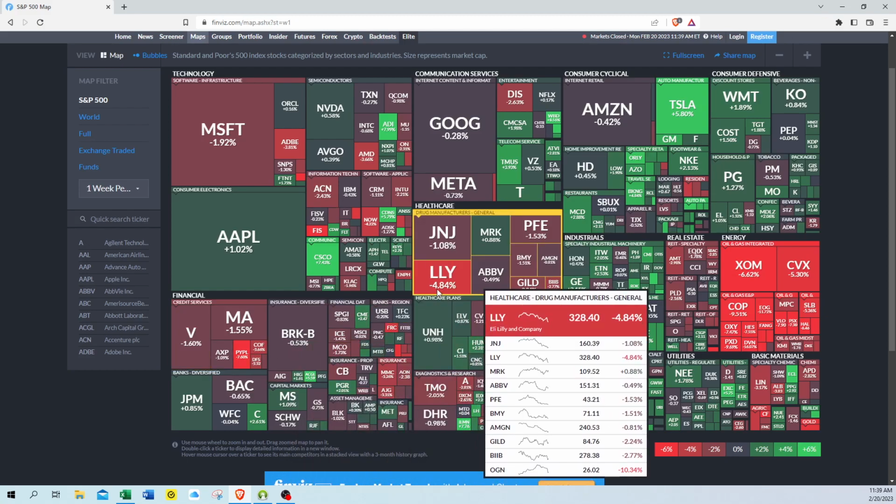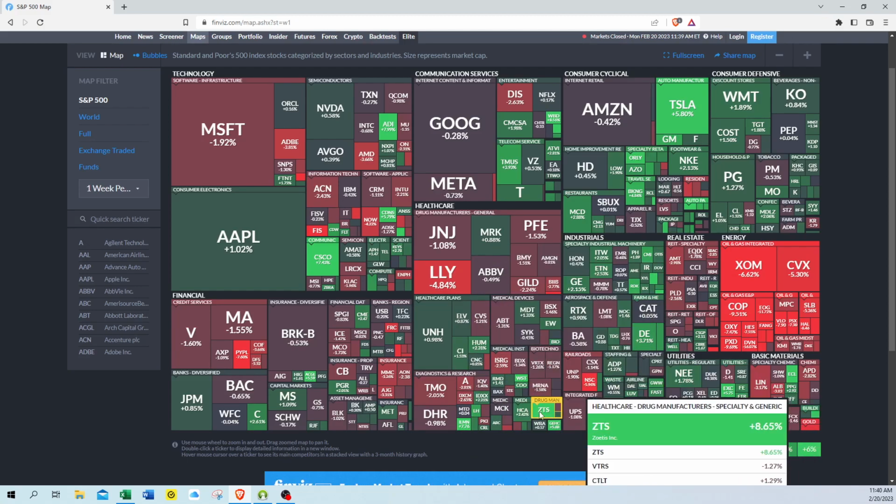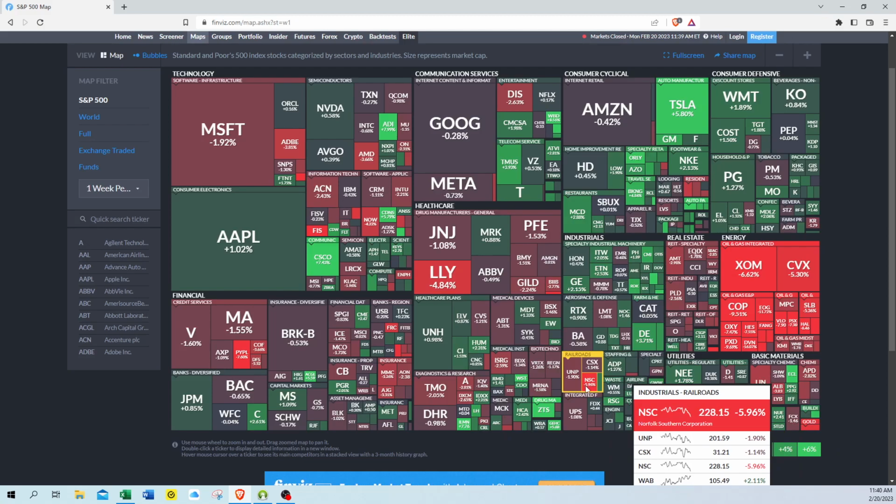Eli Lilly at 4.84%. That's not looking too good either. And then Norfolk Southern. That's Warren Buffett's corporation, and that's the one that got in trouble in East Palestine, Ohio, with the rail derailment, or whatever you want to call that.